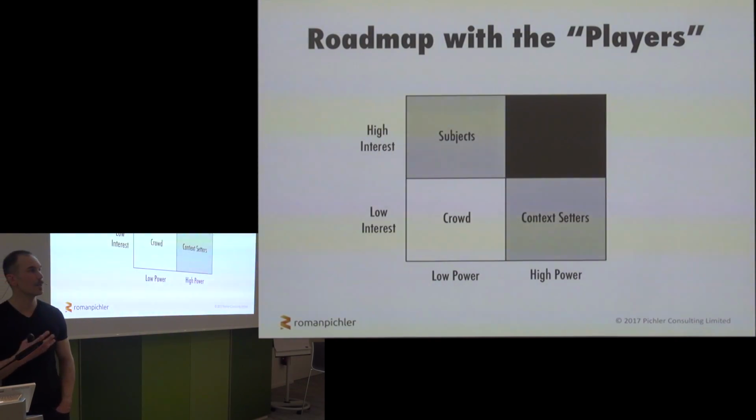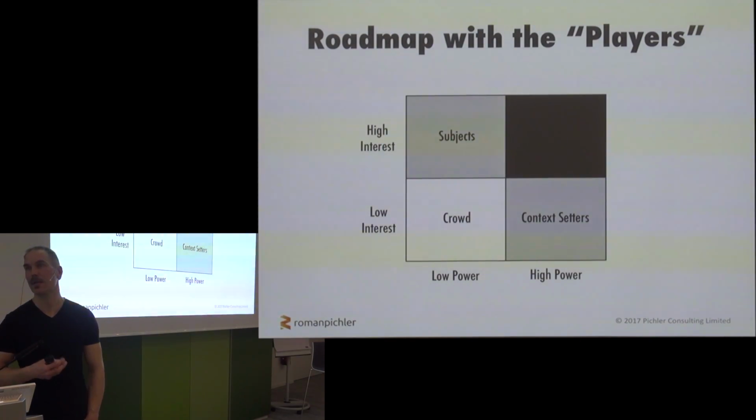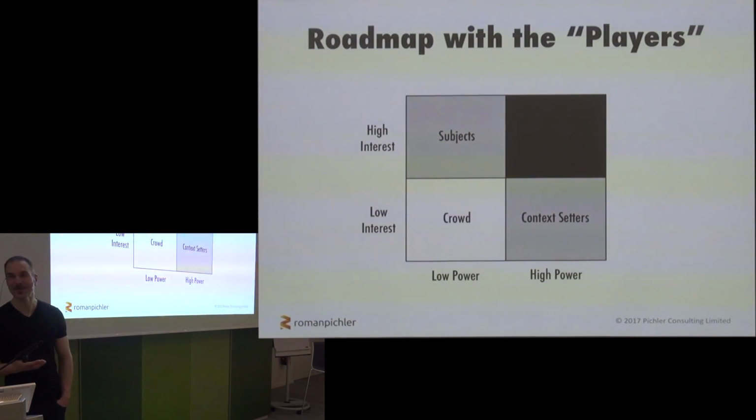With the context setters, well, those are typically senior people in the organizations. I think of head of sales or head of marketing or head of development, head of IT. They typically want to be consulted, so maybe you want to invite them for a cup of coffee or ask them if they would join you for dinner and then share your plans and listen to their advice. Of course, they're very welcome to come to the sprint review meeting, but they might be simply too busy.